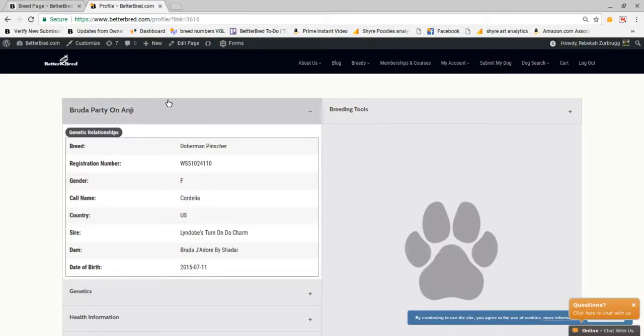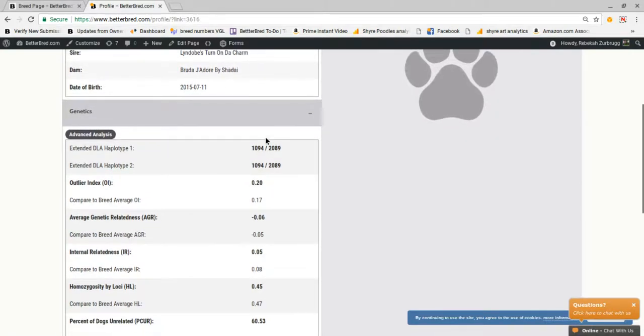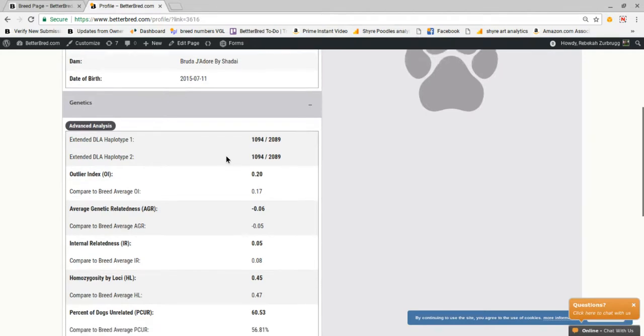Okay, so now you click on these little expandable menus and it'll give you the information: the breed, gender, what she's called, and then her pedigree or sire and dam. I continue on down to genetics. Now a lot of Dobermans have this same DLA type, the 2089 1094. That's, I believe, one of the most common Doberman DLA types. One thing that might be nice to think about in this breed is to try to increase the less common DLA types if all else is equal in breedings.